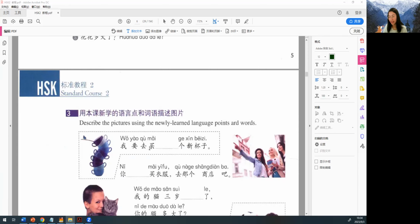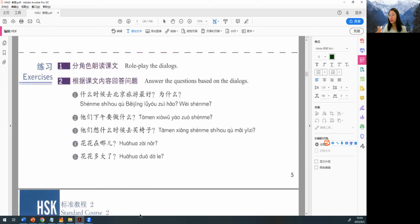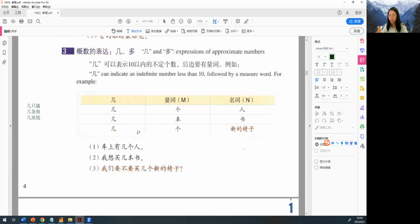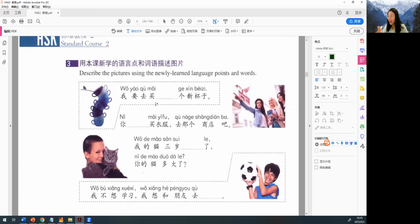First is 我要去买个新杯子。What we will fill in here? So here, when we look at the picture, it seems a couple of the cups. Of course, you can just count how many of them, but when we say a couple of something or bunch of something, we will use 几个 that we have learned above. We have learned 几个 to represent a couple of something, some objects. And in this question, we are going to fill in 几个. And then let's look at the second question.